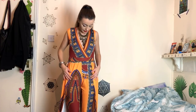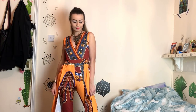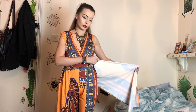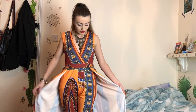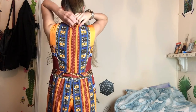And yeah, it's amazing. But there is one thing which I think would be better, if this side also would have the same print, because I don't know why so many brands are doing like that, but for me it's a bit wrong, because it's not looking that aesthetic, I think. We also have a zipper on the back.